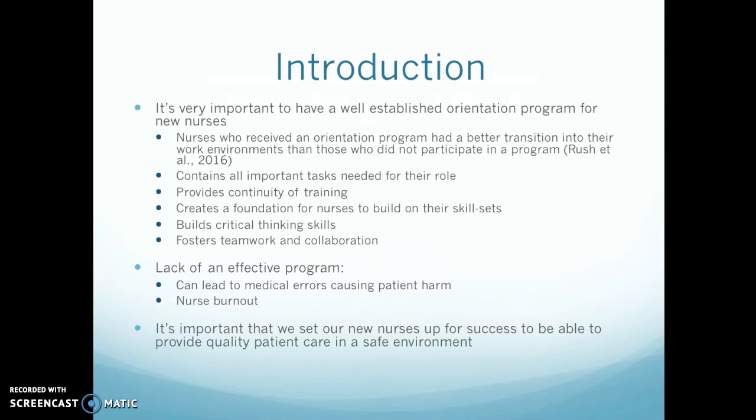Lack of an effective program can lead to medical errors causing patient harm, because the new nurses aren't getting the hands-on training during their orientation phase. It can also lead to nurse burnout, where nurses feel like they haven't learned the necessary skills to care for patients in a safe manner. So they spend a lot of time running around and can get pretty tired and stressed out. Then they don't feel like they're part of the team because they're not getting any help, so it will cause them to want to leave the job to seek work elsewhere.